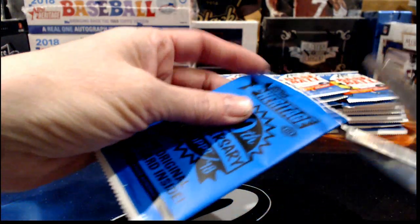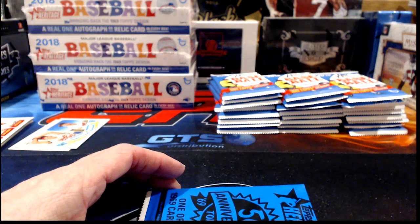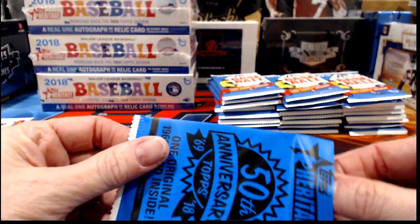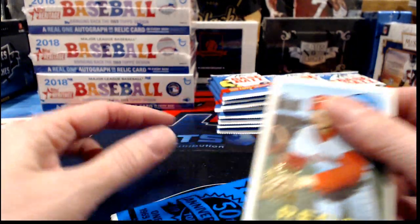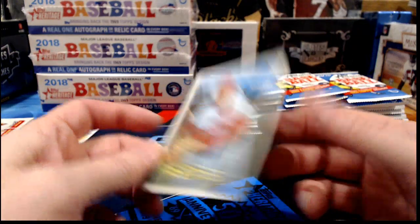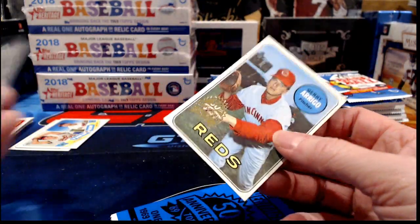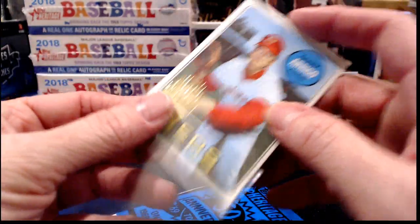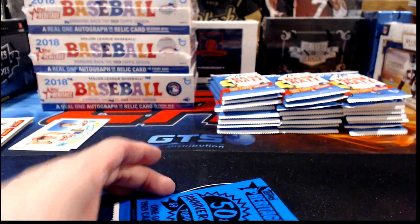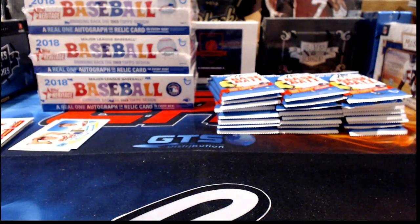But, of course, the deal with Flawless, they actually have diamonds and stuff in the cards, actual gems in the cards, among other things. But they're a very, very high-end series. Hey, it's my Reds. My Cincinnati Reds in the box topper from 1969. But yeah, I'm a little anxious to see what we get out of Flawless this year.